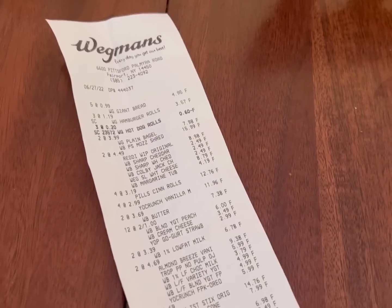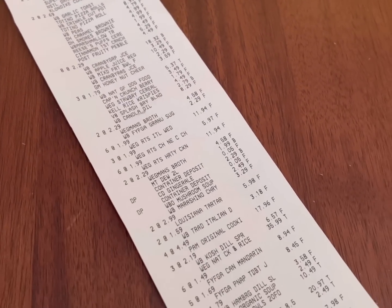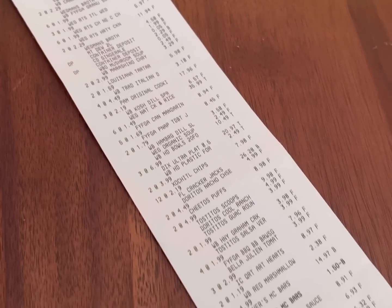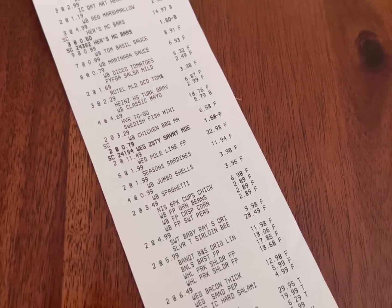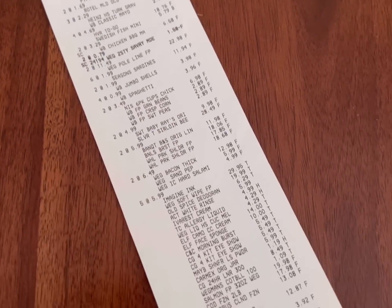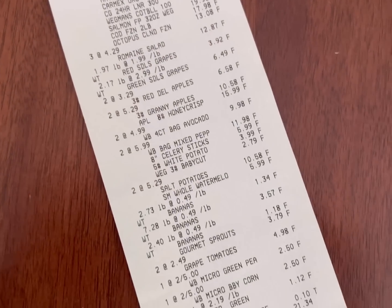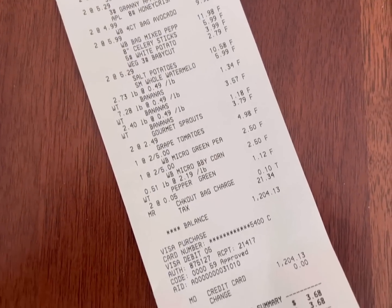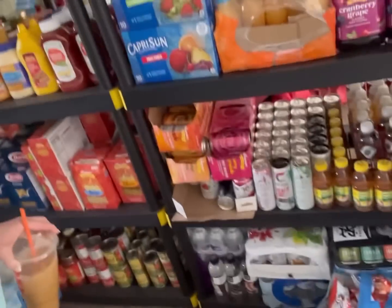Okay, Josh and Alex are bringing everything in. Here's the receipt today. Nothing major. Okay, I did a good dent in putting stuff away.